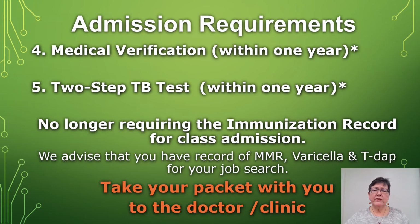Another option is a chest x-ray. If you've had a previous positive TB result, you probably have had or will have a chest x-ray. And again, you can submit that to us and we can take a look at it to make sure that that's valid as well. We did require additional immunizations, but we've changed that as of the April class.